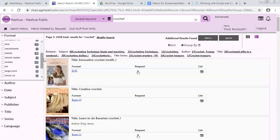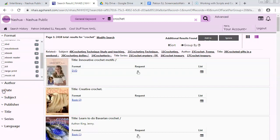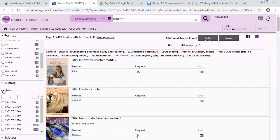Other useful filters are subject, date, and language. In date, you can type in the date range you're interested in. For instance, if I only wanted books from the last couple of years, I can type in 2018 to 2020. And then click the little right arrow right here.